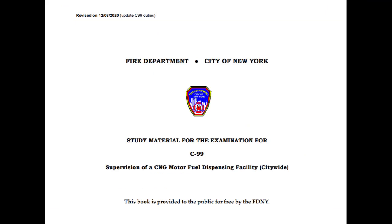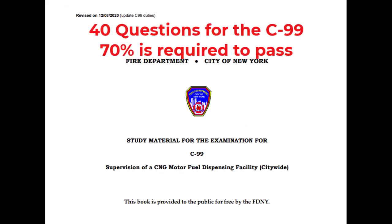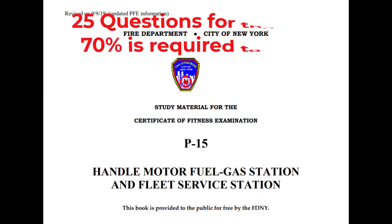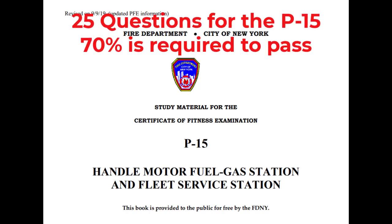The C-99 test will consist of 40 questions. You only need to score 70% in order to pass. The P15 exam will consist of 25 multiple choice questions. Once again, 70% is required to pass.